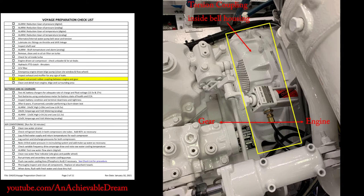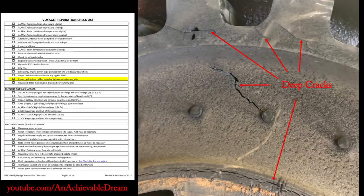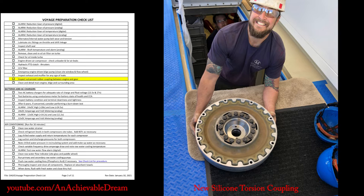If your boat is over 12 years old, the next inspection is of your torsion coupling, which is concealed inside the bell housing at the aft end of your engine. This obscure component is a thick piece of vulcanized rubber or silicone, which connects your engine to your transmission. If this component fails, it's game over for that propeller. These couplings typically have a safe working life in the range of 25,000 hours or 10 to 15 years, whichever comes first. This torsion coupling was well past its replace-by date, but was still working. However, if we were caught in a storm or having to make a crash stop, there is a high likelihood that this coupling would have disintegrated and failed.